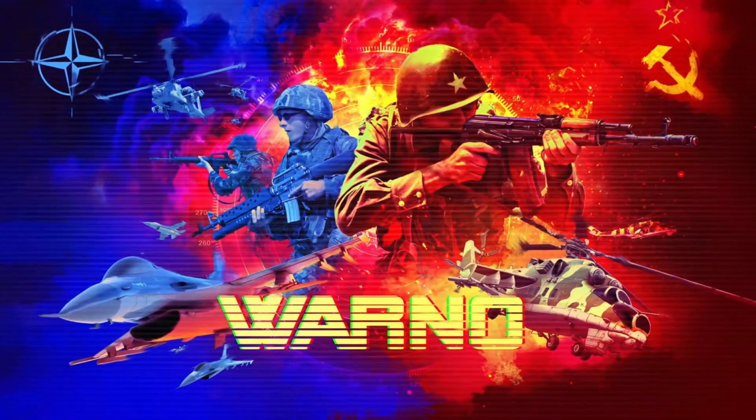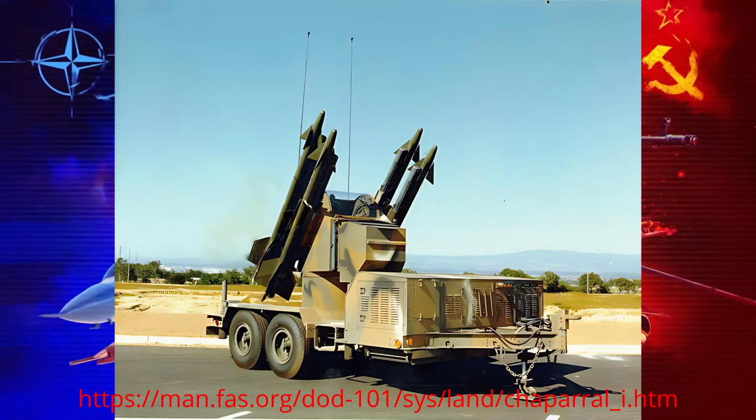Let's move on to AA. So it's a rather average tab with only light and towed equipment. The NG Stinger team, the standard Stinger Manpad team, as well as the M998 Avenger and the M167A2 VADS 20mm Vulcan gun.